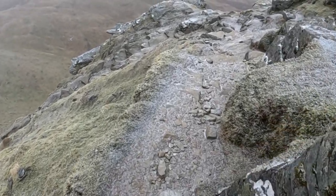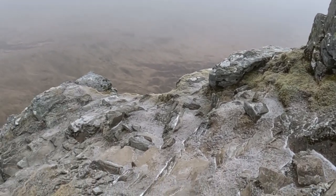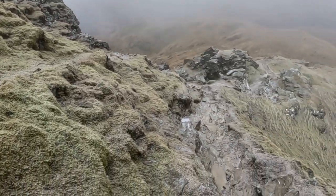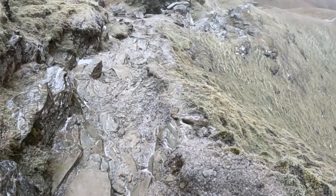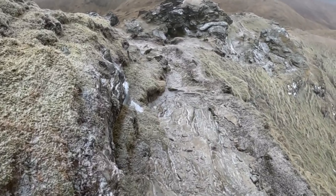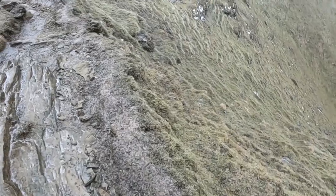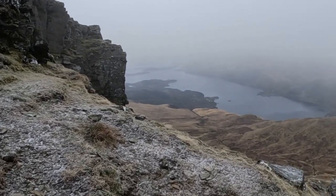Yep, it's cold. There's my route there. It's been a lovely calm day. We sat at the summit there. There's just no wind. But it was covered in cloud, unfortunately. Yeah, the views of the loch have opened up again.